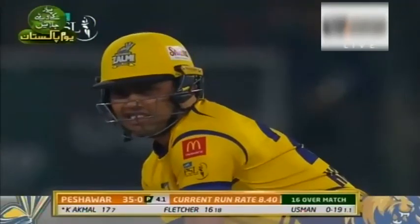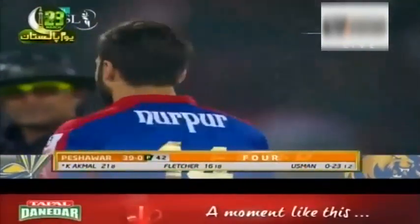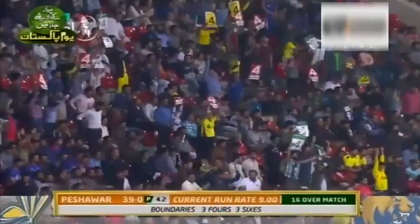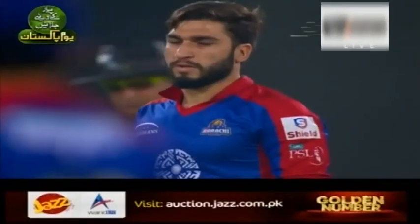He's not the biggest man in the competition either. And that'll be 4. It's just the wrong line here. Well, in terms of confidence, it's racing high for Kamran Akmal. He's the leading run scorer in HBL PSL 3. Scored the only century. He's doing really well with the bat for Zalmi. Another boundary, straying to leg. Wouldn't miss out on this.